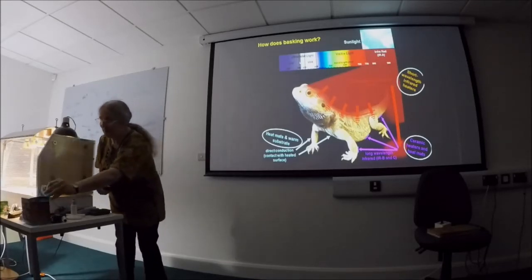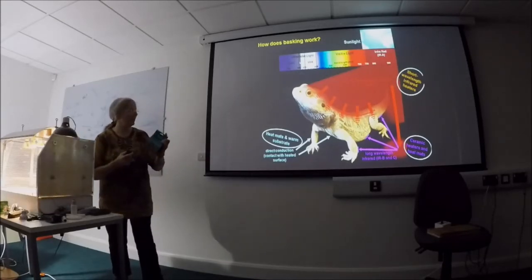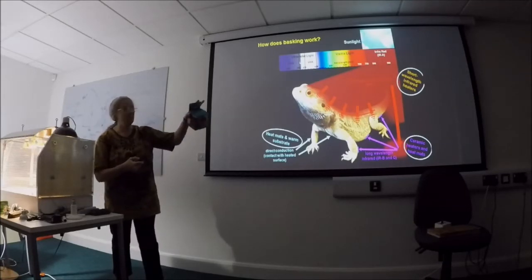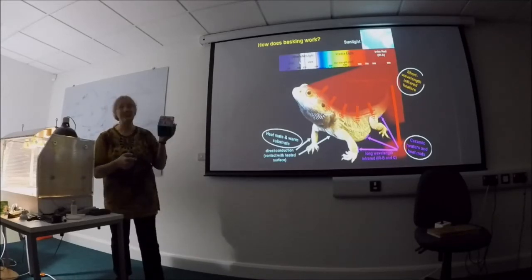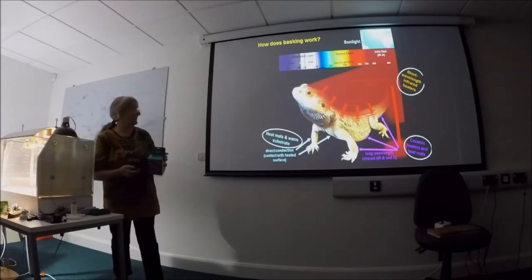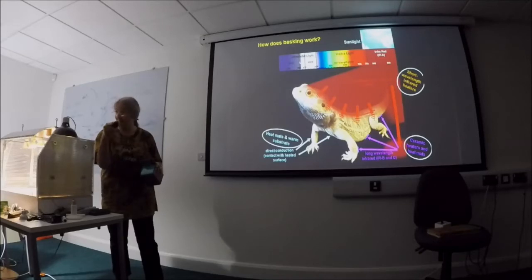Now, these short wavelength infrared heaters, which Ron's shown us, they don't have the visible light, but they've got the short wavelength infrared, so they're not using this part of the spectrum as much as this. But basically, it's the same type of energy that's included in the lamps, but without the light bit, which is why you need the light bit for the bright light to be added.